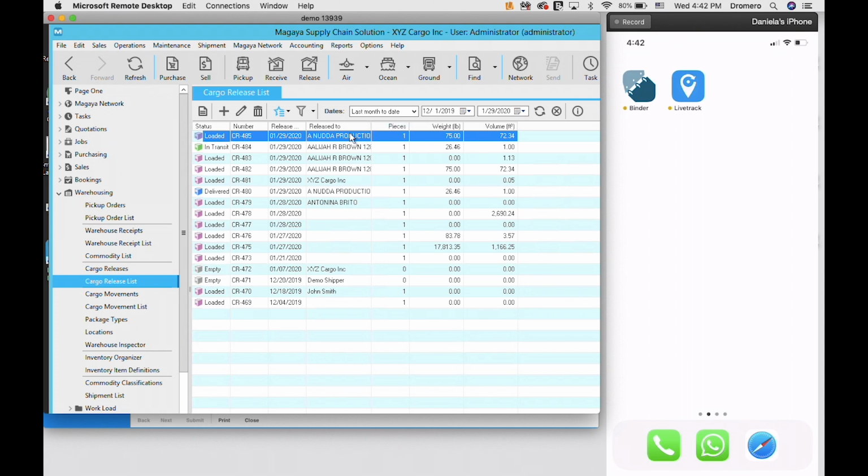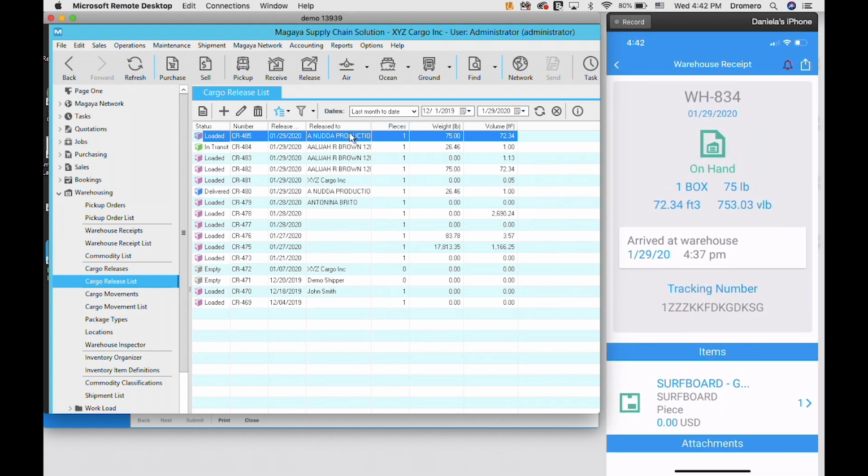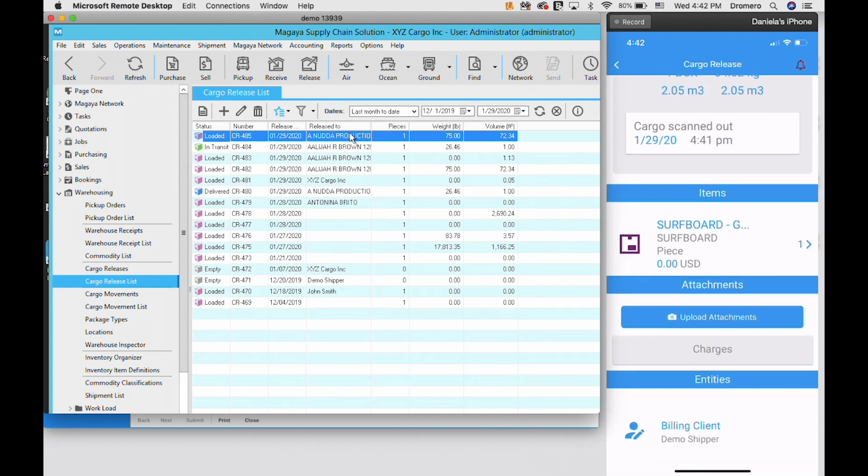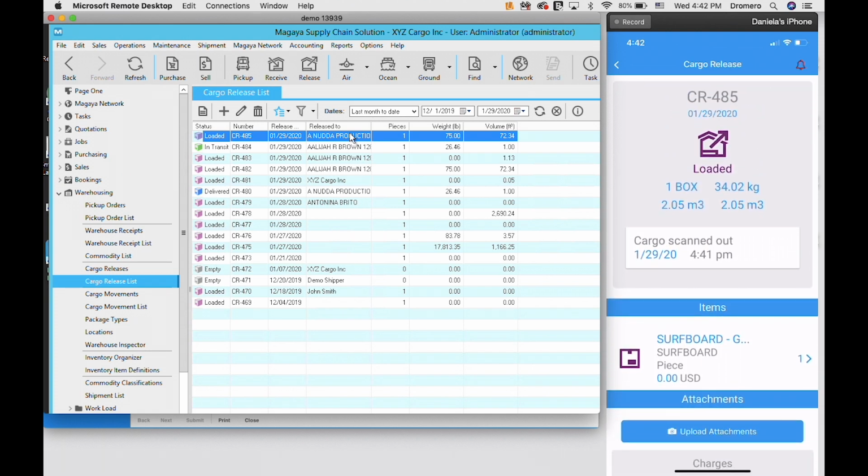In here in LiveTrack this. Oh wait, look, we have our notification. So when we click on it, we have a cargo release, and again all the information. Now, what I was saying is I never mentioned this little bell here. If you want to stop receiving notification, not for all the cargo releases, but for this specific one, you can always click the little bell.